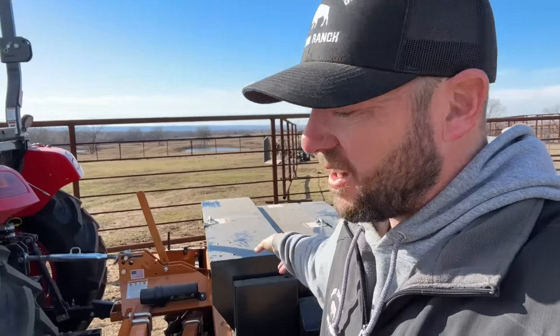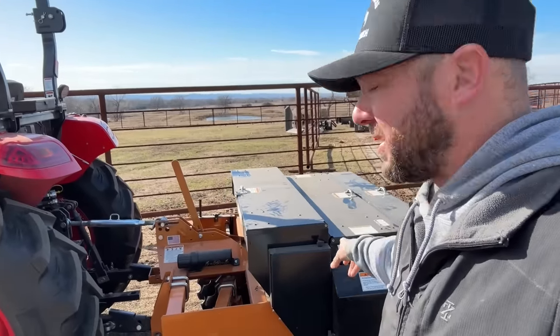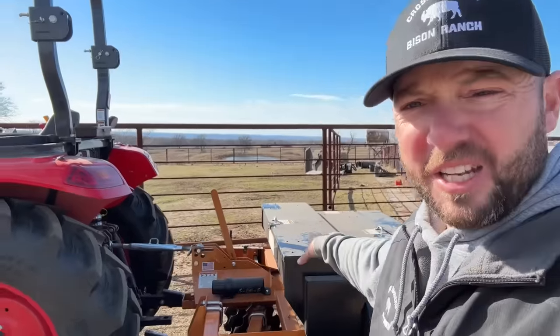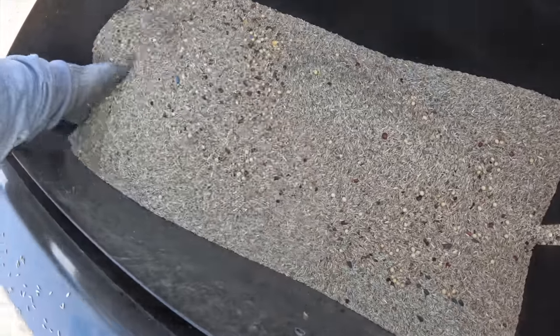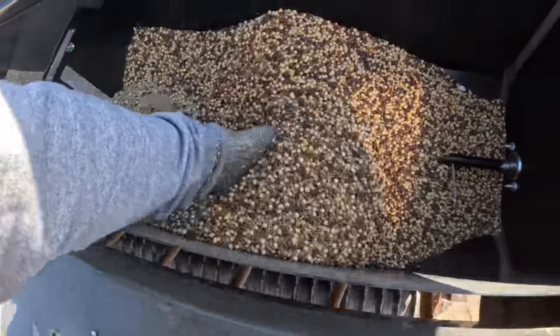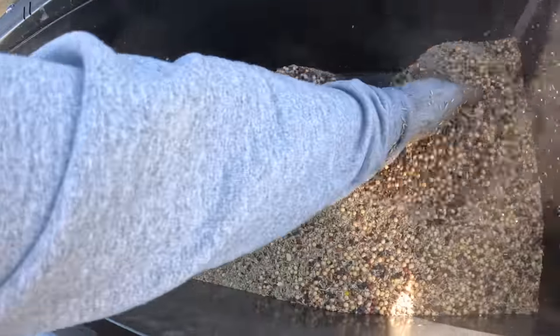Thankful for Daniel at Arms Family Homestead. Got me hooked up with his Woods Super Seeder and his TYM tractor. Got some seed in here, mostly rye, mixed in with some other stuff. I don't know what it is. I got some from Kevin, but I got to go to the feed store and get some more rye.